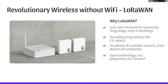Another thing we love about LoRaWAN is that we know we're not going to ever be able to build every type of sensor that people might want. So we take advantage of a pretty rich LoRaWAN ecosystem, dozens of companies building hundreds of different sensors for all sorts of different use cases. And importantly, it's an open technology. So LoRaWAN is not proprietary to us. There are some other sub-gigahertz, 900 megahertz products out there on the market, but most of them are proprietary. So once you buy one sensor from that company, you have to pretty much get everything else from them. We are more of a fan of an open approach.